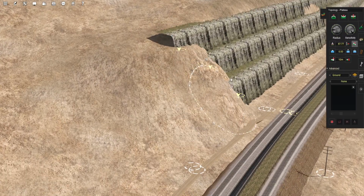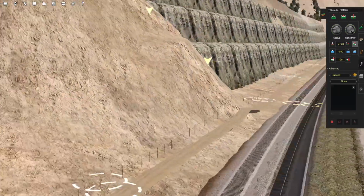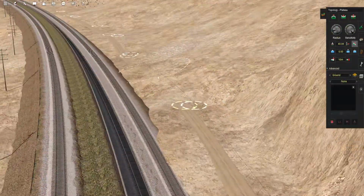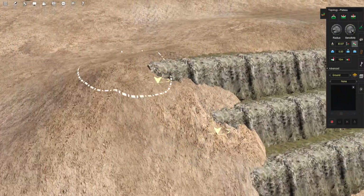I like it. I think it suits it. I think it looks really authentic. It looks like a man-made cut through. They went down layer by layer. They had to cut that rock out, and thus there you are. You're left with that.